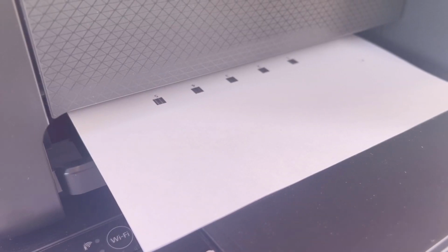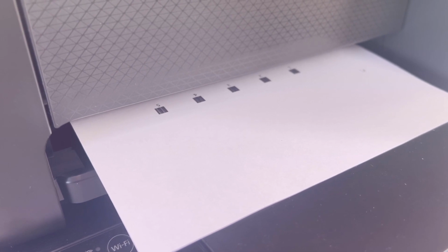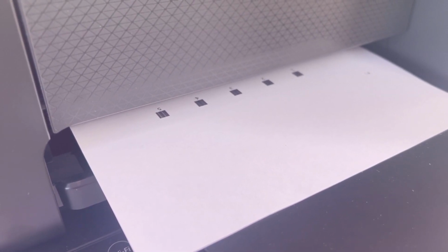Now for the moment of truth with the printer. Anyway, I managed to print out the cards and the orders. It's still going. I think there's one fortune card left to be printed out. I think I fixed the lines for now, but I really don't know. It's just so frustrating because it's a brand new printer.